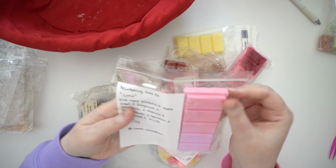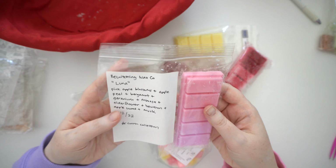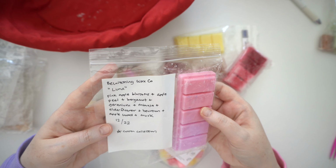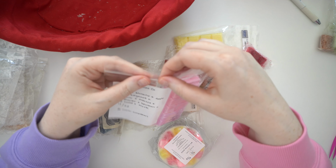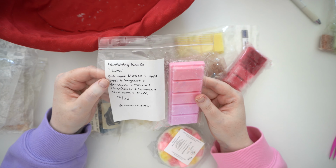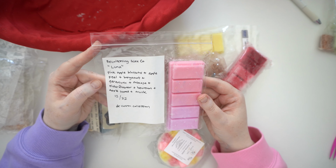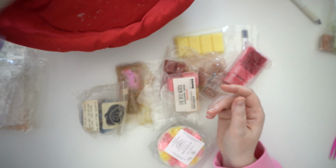I have a Bewitching Wax Co here, which I did take out of the clams because they kind of annoyed me, but I don't mind rebagging them. But we have Luna, which is pink apple blossoms, apple peel, bergamot, geranium, mimosa, elderflower, bourbon, applewood, and musk. This is a really soft, fruity floral. I chose this one because it should actually get into spring this month. So I want a sort of springy feel with the florals, but I feel like the apple peel and bergamot mimosa are really adding in that fruity sweet smell to the sort of florally musk. And one of Locke's favorite things is elderflower, so that's why I included that.